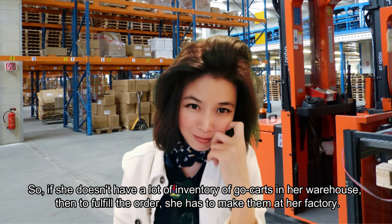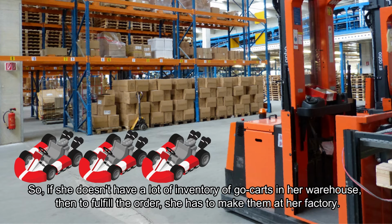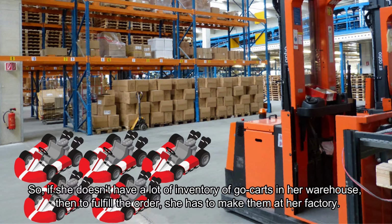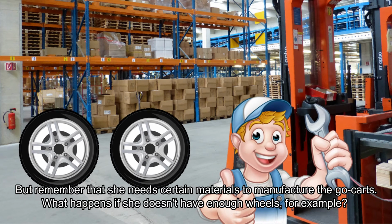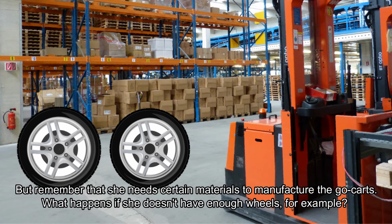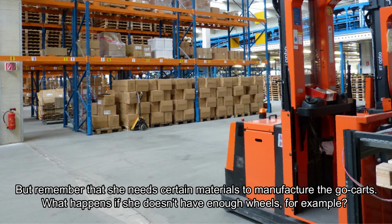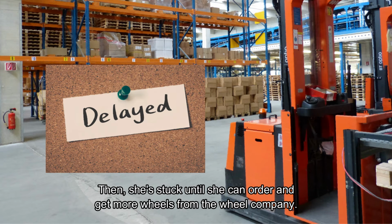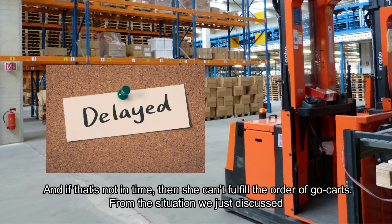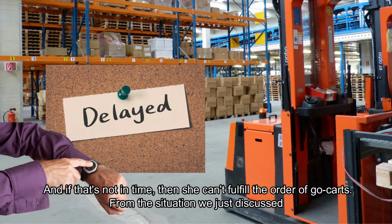So, if she doesn't have a lot of inventory of go-karts in her warehouse, then to fulfill the order, she has to make them at her factory. But remember that she needs certain materials to manufacture the go-karts. What happens if she doesn't have enough wheels, for example? Then she's stuck until she can order and get more wheels from the wheel company. And if that's not in time, then she can't fulfill the orders of go-karts to her customers.